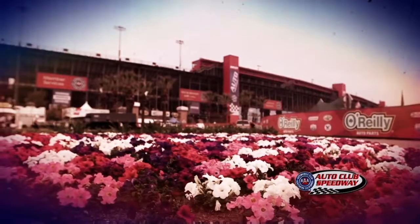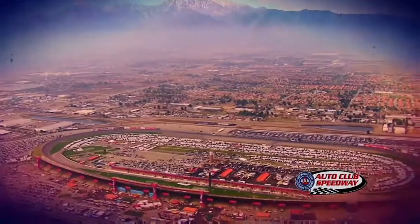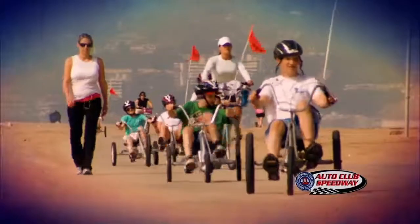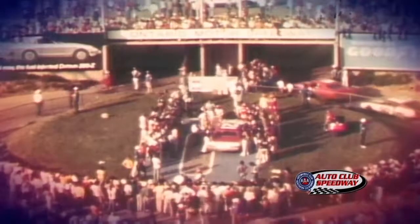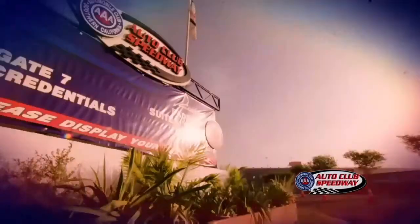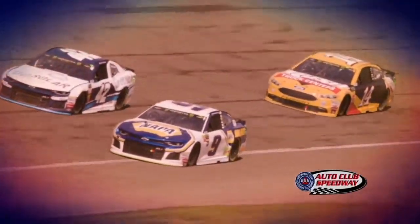Auto Club Speedway, formerly known as California Speedway, is a 2-mile low-bank D-shaped oval racetrack located about 50 miles east of Los Angeles in Fontana, California. It was built on the site of an old abandoned steel mill in the mid-90s, and it sits near the former locations of Ontario Motor Speedway and Riverside International Raceway. The track has hosted annual NASCAR events since 1997. Auto Club Speedway hosts a single weekend of NASCAR racing each year. That includes one Monster Energy NASCAR Cup Series event and one Xfinity Series event.